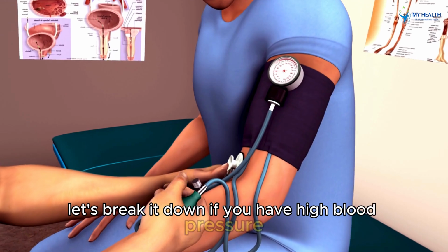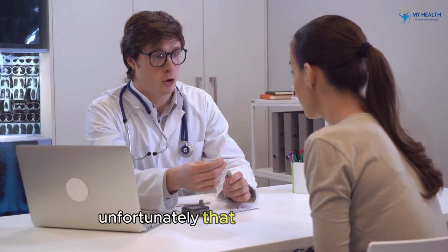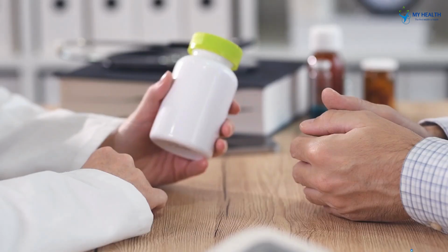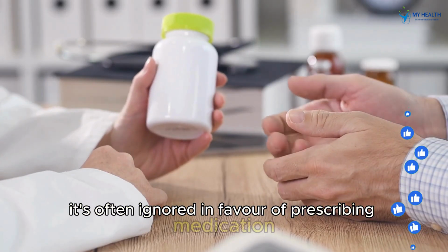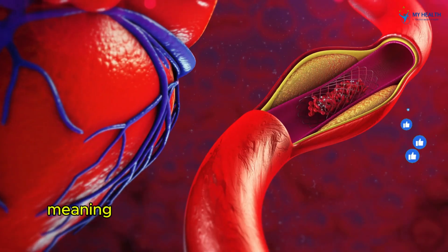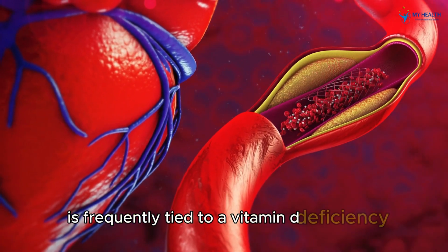If you have high blood pressure, your doctor should always check your vitamin D levels. Unfortunately, that rarely happens. Vitamin D plays a critical role in artery health, yet it's often ignored in favor of prescribing medication. The truth is, what many call essential hypertension, meaning high blood pressure with an unknown cause, is frequently tied to a vitamin D deficiency.